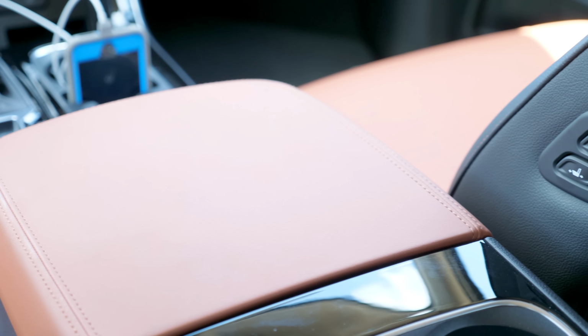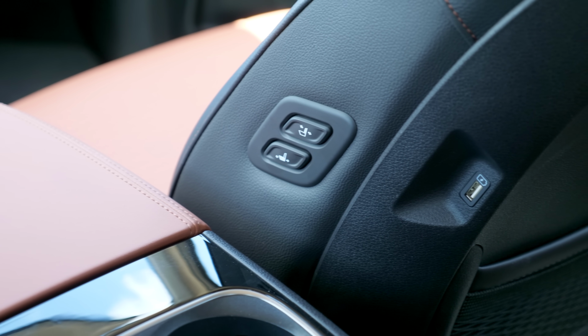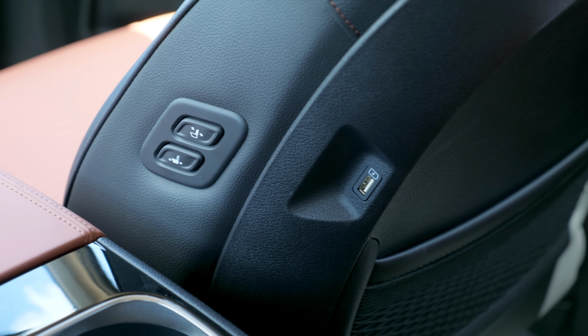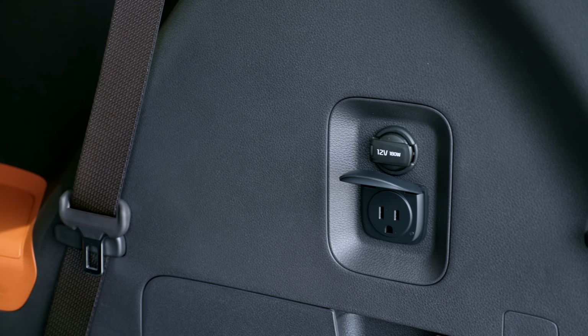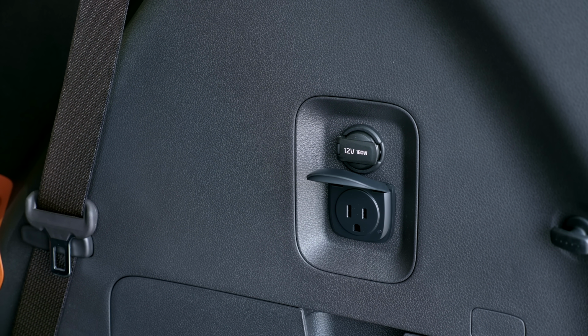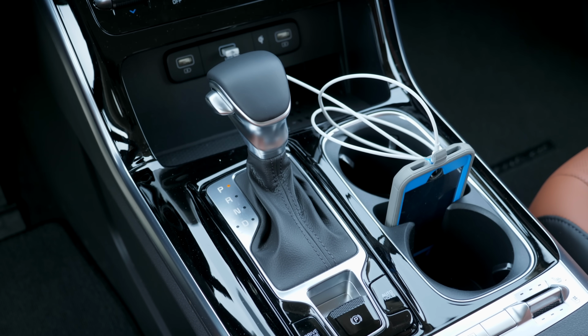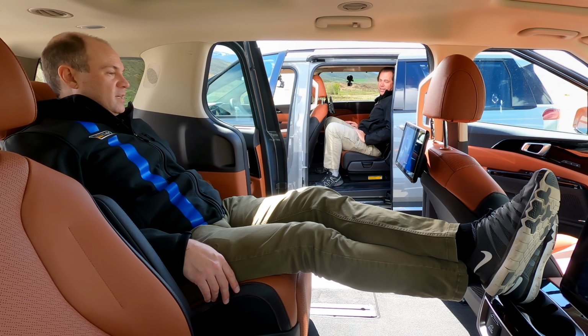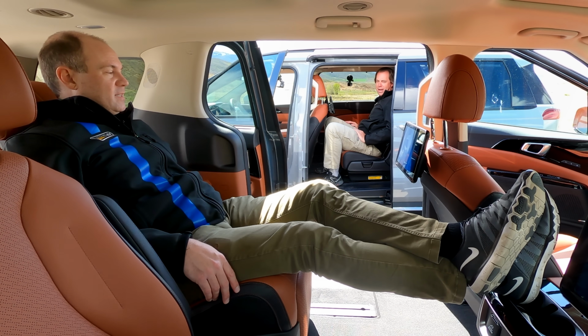There are USB ports galore. In spite of having screens, Kia is expecting that every single seat has their own phone or device. Plus you have 2 actual household wall plugs in here, in addition to the fact you have 9 USB ports. I was going to do that same thing with my legs, because you and I are just too long. This is nice. See, otherwise you'd be kicking the backs of the seats here.